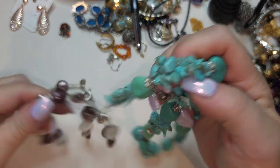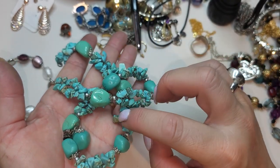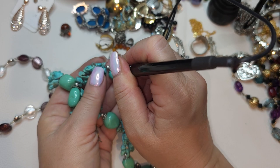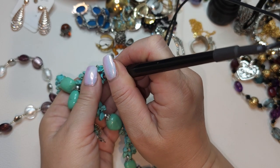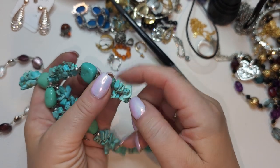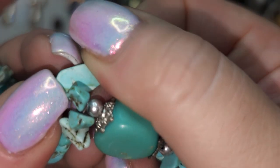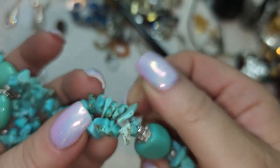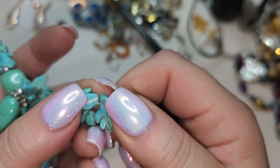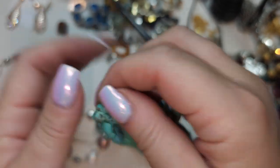This one is very cool. This is very natural. All are natural stones necklace. I think this one is colored, because we have different, yeah, this one is colored. You can see where there is a hole, there's a very white color in there. So this stone, I believe, is colored.